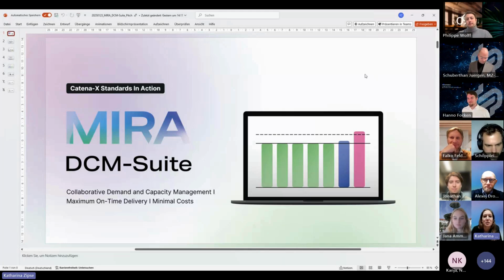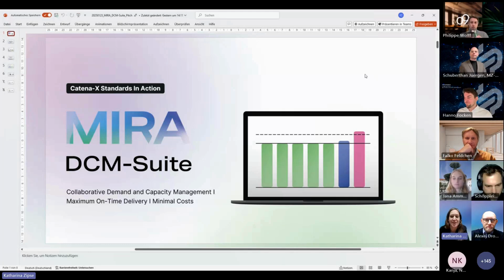In the next couple of minutes, we want to give you a short overview of why Mira might be a good solution if you want to meet the Catena-X DCM standard in the most efficient way. But first, let me tell you a little bit about our company. We are Cat-X, a specialized software provider of Catena-X applications. We are an independent Munich-based company and combine passion for innovation and many years in the automotive industry.